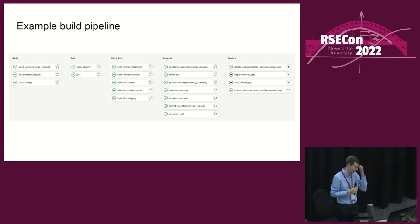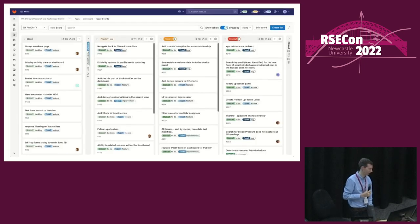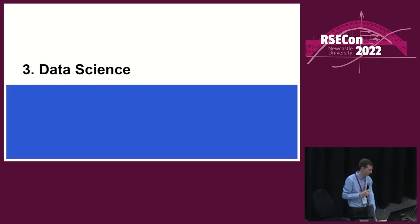So we make really heavy use of GitLab. This is one of our build pipelines, but you can see there's a lot of stages to this around security, code review, automated deployment. Not going to go into all of the details on that. And then we do a lot of work to quite heavily curate issues in GitLab, tag them, add priorities, weights, statuses. And you can see that we use a kind of Kanban approach to that. So that's how we do some of the software engineering.